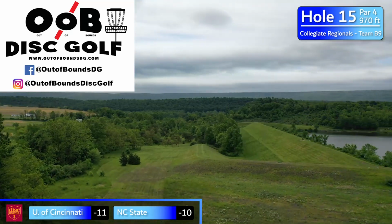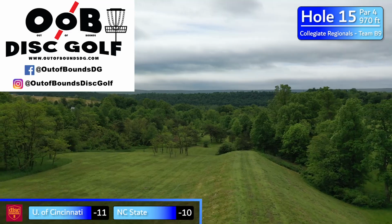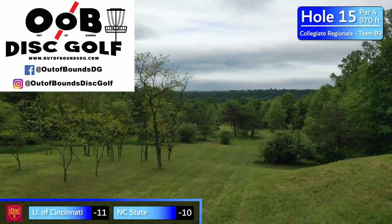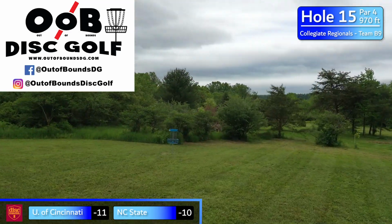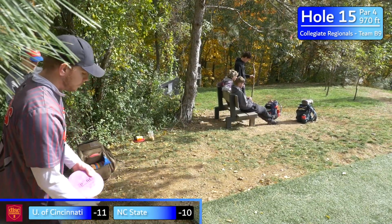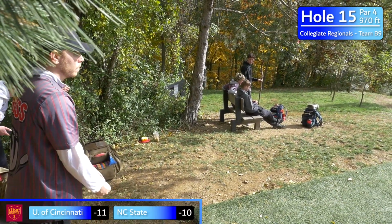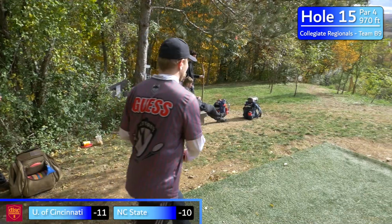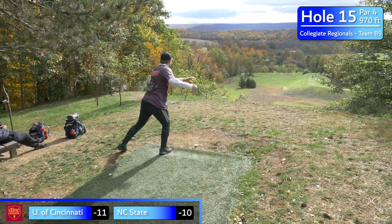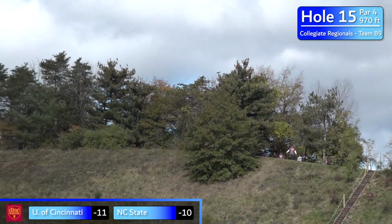Yeah, High Chains just wasn't able to stick it as we take a look at another one of these beautiful holes here at Faylor Lake, hole 15, the par 4 970 footer, another 100 feet of downhill. Whereas on hole 6, most players are looking to throw a backhand turnover max distance shot. This one shapes more for a big hyzer off the tee as the fairway. You want to find the left side of the fairway to open up for the second.